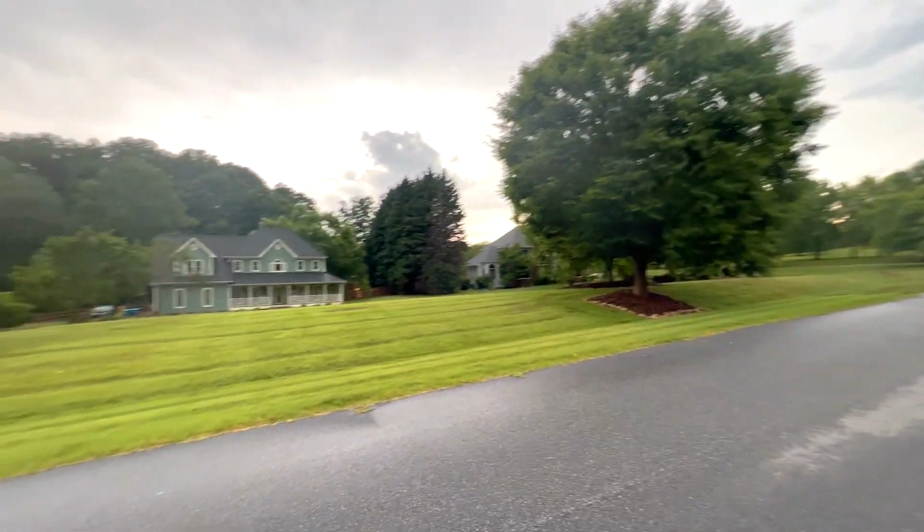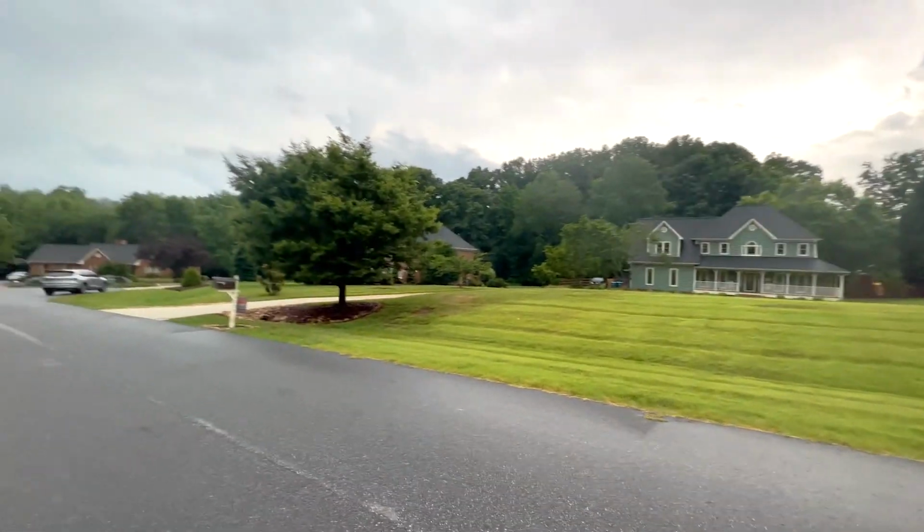It's still thundering, but it's gorgeous out now. It's always pretty after a storm.